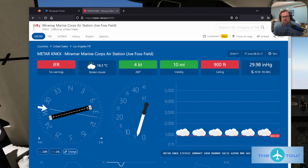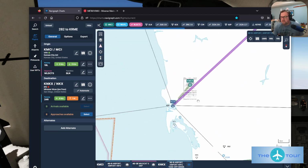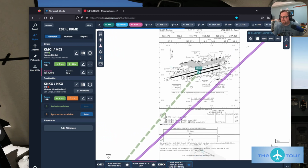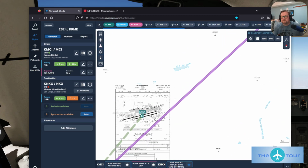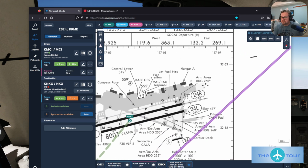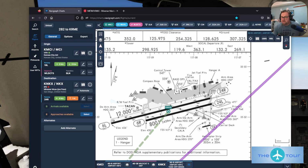Looks like 24 right, 24 left. We'll have to decide which one we want here. Let's take a look at the airport diagram and see. Two four right's the bigger runway. Yep, all the hangars and stuff are over here. So, all right, we'll do 24 right.